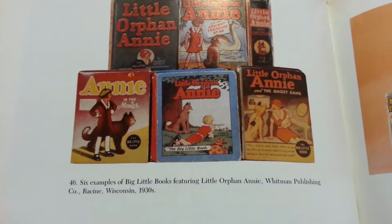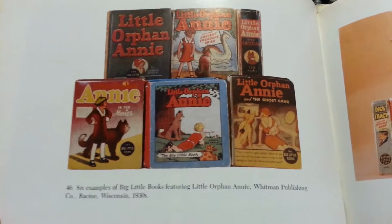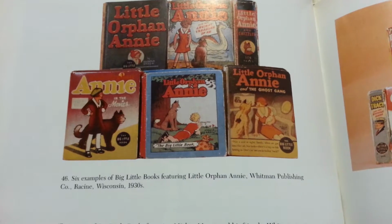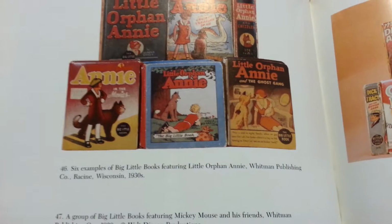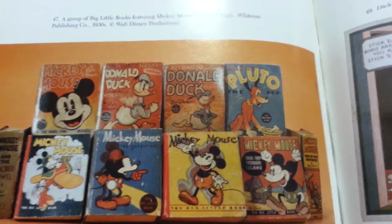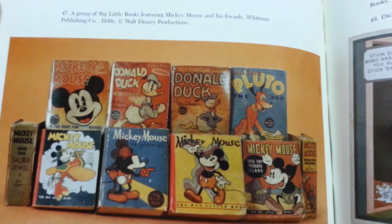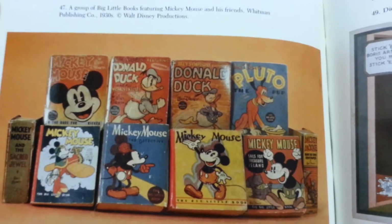Let's look at this. Six examples of the Big Little Books featuring Little Orphan Annie. Whitman Publishing Company, Racine, Wisconsin, 1930s. A group of Big Little Books featuring Mickey Mouse and his friends. Whitman Books, 1930s. Walt Disney Productions.